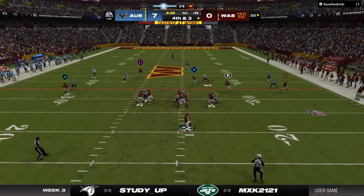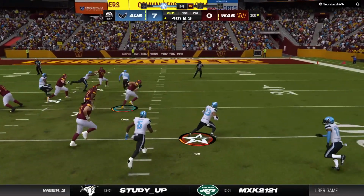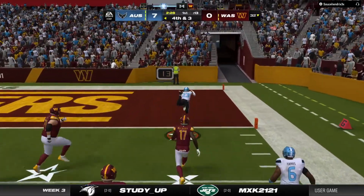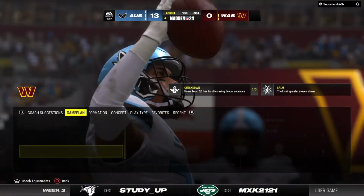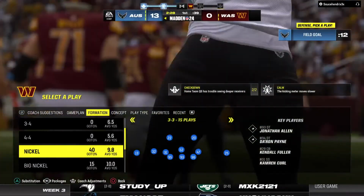Going for it on 4th. Here's Howell. Looking for Thomas, but that's intercepted. Picked off by Micah Hyde. He may go. And he will take this one home. It's a touchdown. So they go on 4th down. Not only do they not get it, it turns into 6 points the other way.